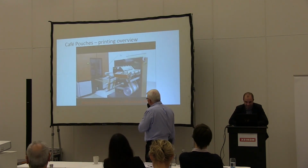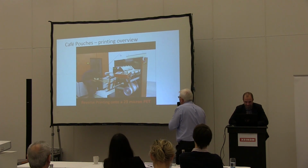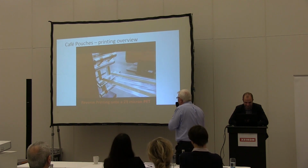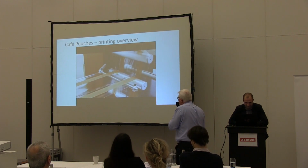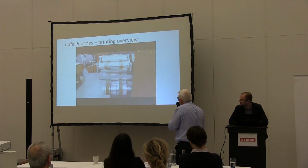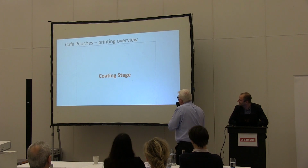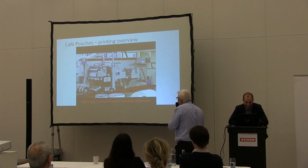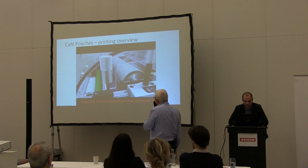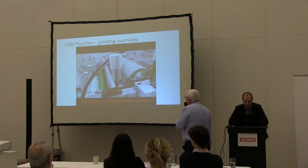Okay, so here we're printing it, 30 metres a minute, and that's just printing in CMYK. We're not putting a white on it, and we're reverse printing it onto the PET. Then coating it with a micron adhesive. It's water-based, so it has to be air-dried, rather than utilising UV.